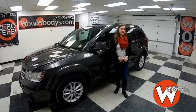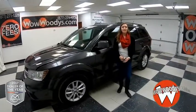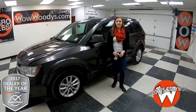Hey everyone, if you're looking for an amazing third row SUV that has a media center with a backup camera and more, then check out this 2017 Dodge Journey SXT.